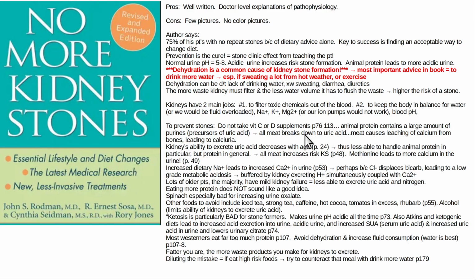Animal protein contains a large amount of purines, which are precursors of uric acid. So you can see how it would be a bad meal to be eaten like, let's say, a frozen pizza that's got a lot of sausage and cheese. So there's all your animal protein. And it's got a lot of high fructose corn syrup, leading to more uric acid and fatty liver.